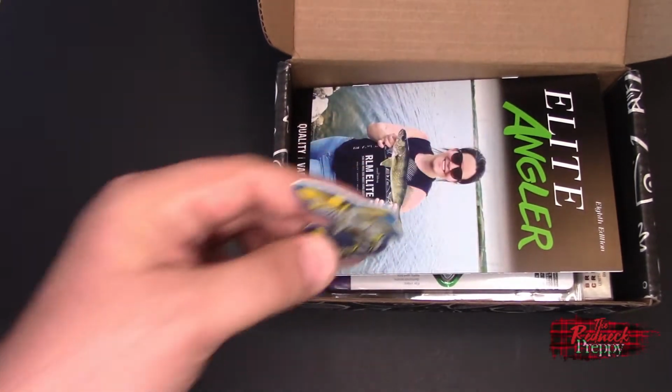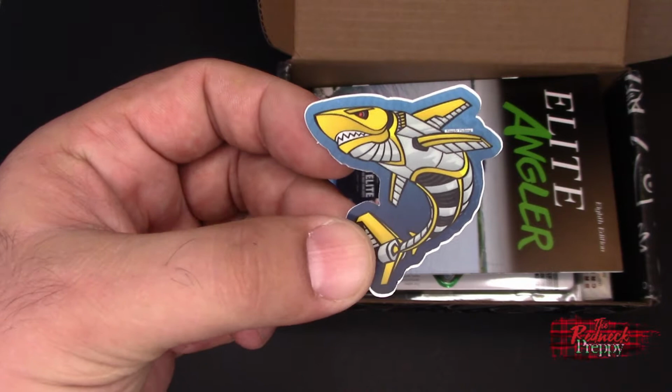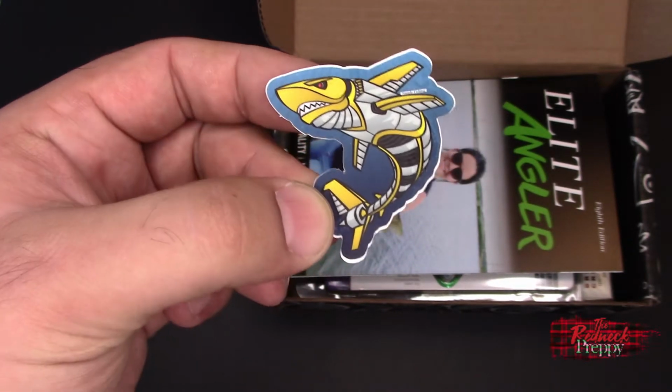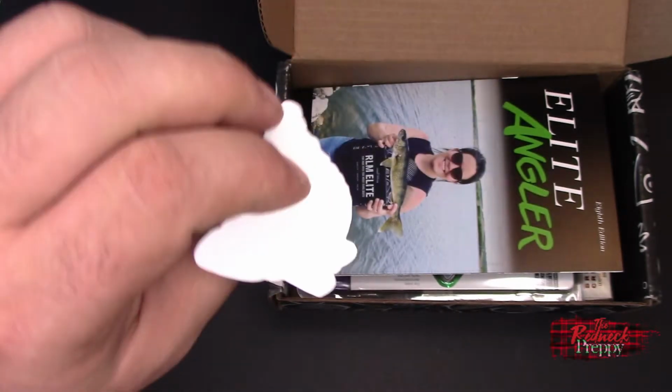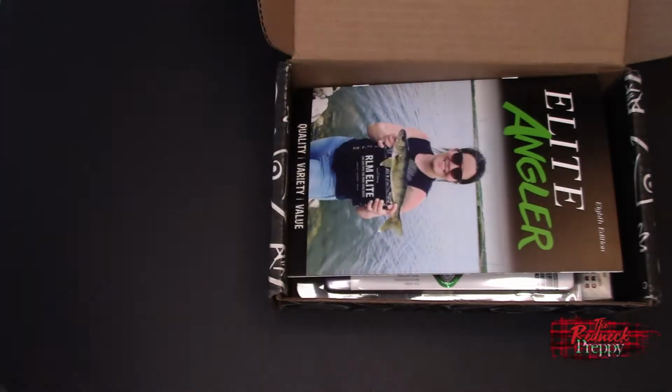We got ourselves a sticker. What is this, like a robot shark? A shark? Maybe it's a shark with lasers. Lasers. Okay, well anyway, it's a sticker. Doesn't say Simple Fishing or anything on it. Branding, my boys. Gotta teach them everything.